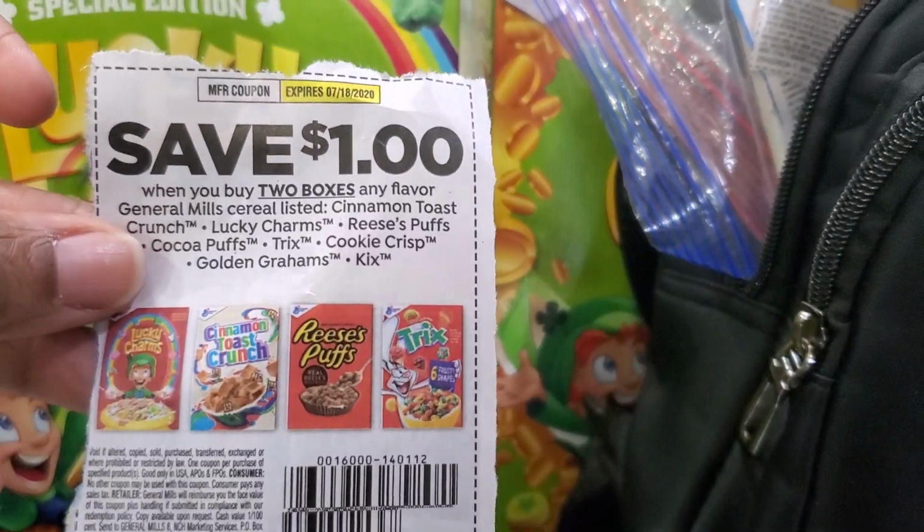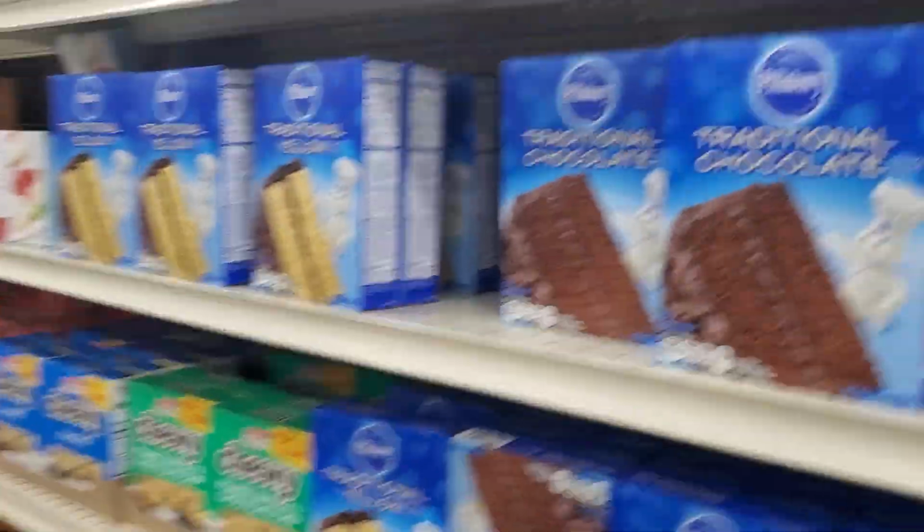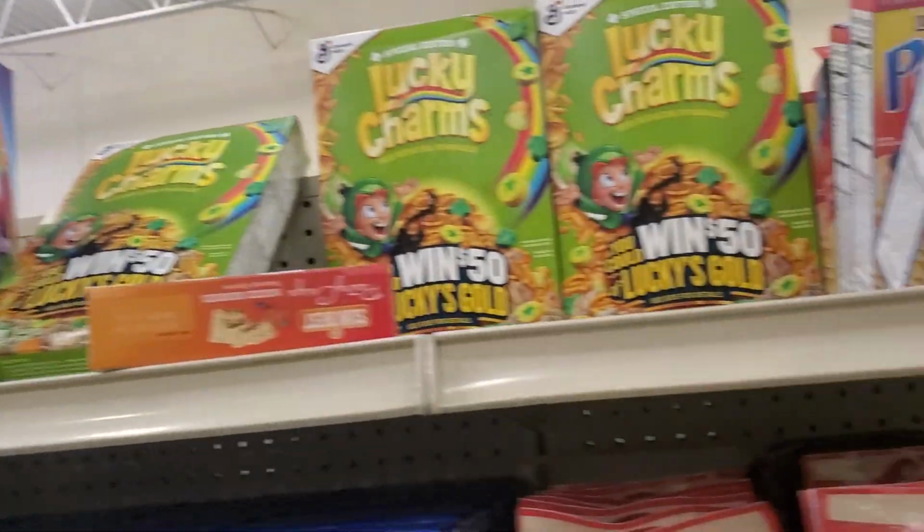I'm just doing a quick follow-up. I left my coupon. Let me show you. I'm in Dollar Tree. I left the coupon for these Lucky Charms right here. My Dollar Tree actually has a nice little batch left. So I'm gonna grab 4, and I'm gonna have my mother grab 4.